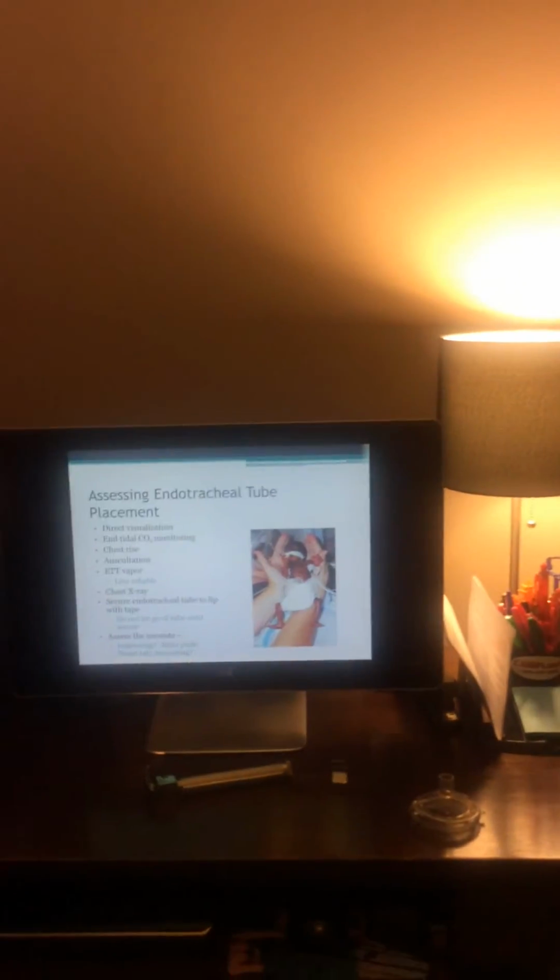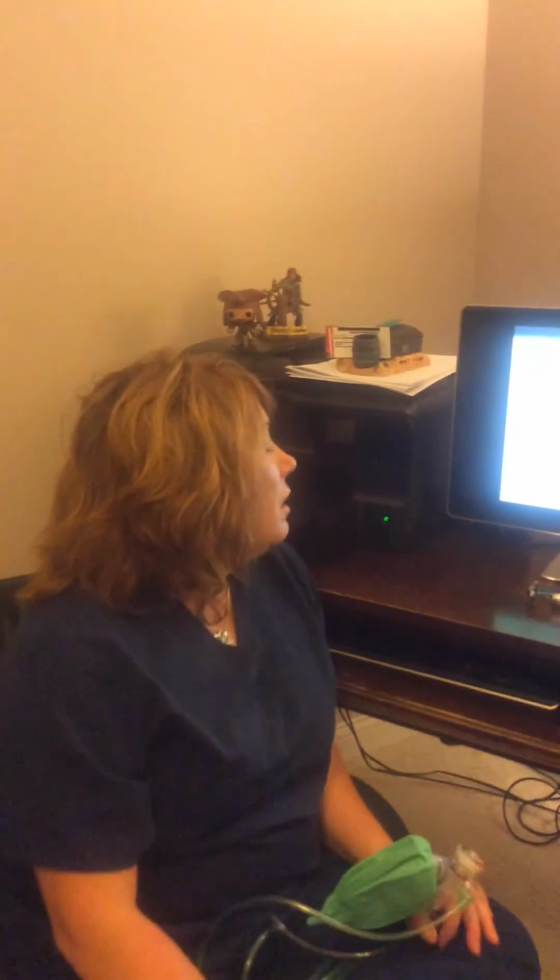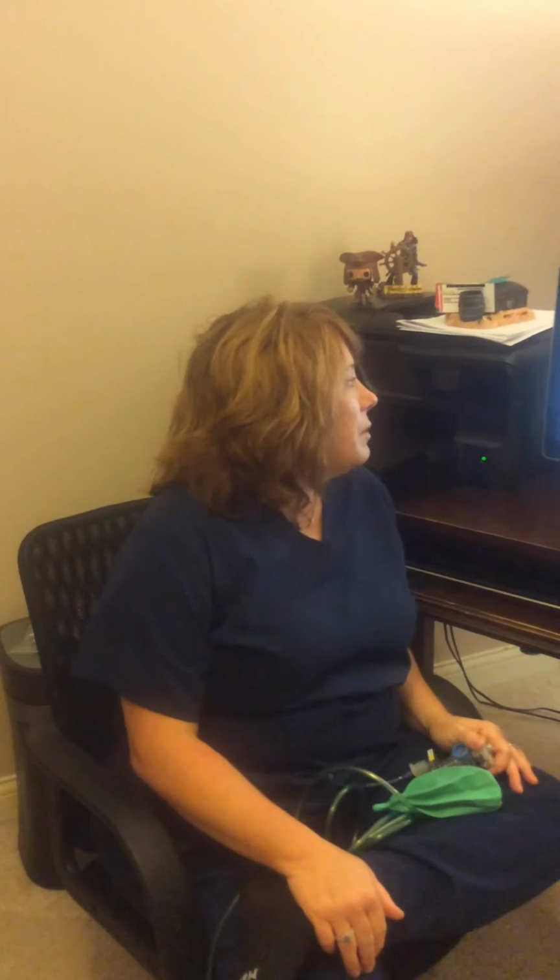You want to see a chest rise. Again, you want to bag them just enough to get a chest rise. You don't want to overdo it. You don't want a pneumothorax to deal with on top of that, because we're not going to talk about needle in the chest here. You're going to listen. You're going to listen in the armpits. Breath sounds radiate everywhere, so you're going to want to get up in those armpits.